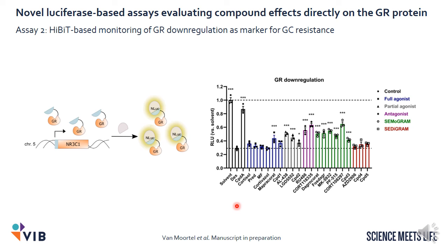So here you can see that this assay also worked nicely, and that you actually saw downregulation of GR levels with all the compounds that we studied. But we could still see that there was a significant difference between the SEGRAMs and dexamethasone, which shows that these SEGRAMs also might cause less therapy resistance than classic glucocorticoids. And again, we saw that the CDGRAMs did not really show any differences with the classic agonists.